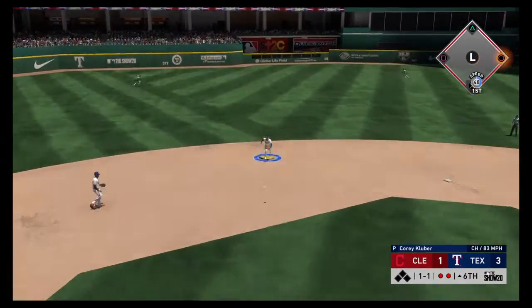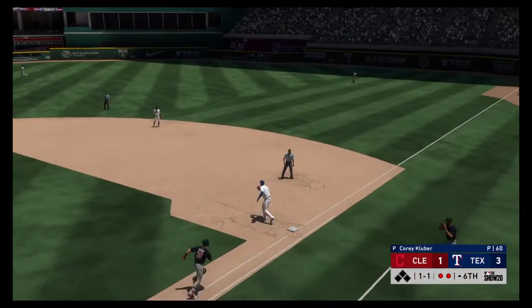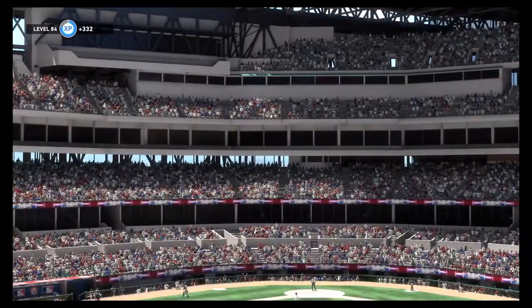Now here's a bouncing ball headed for Iglesias at short. Throw to first will get him easily, and the side is retired.